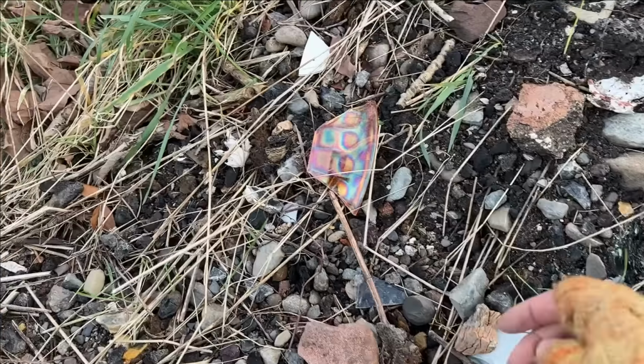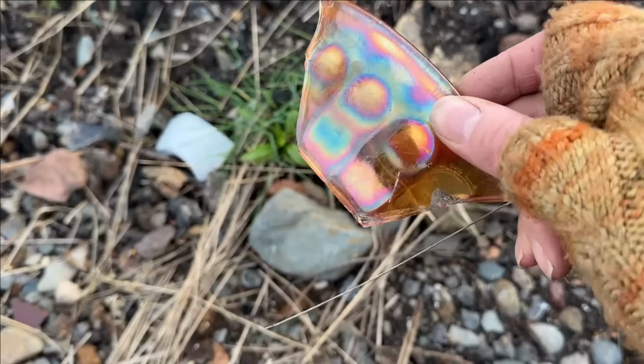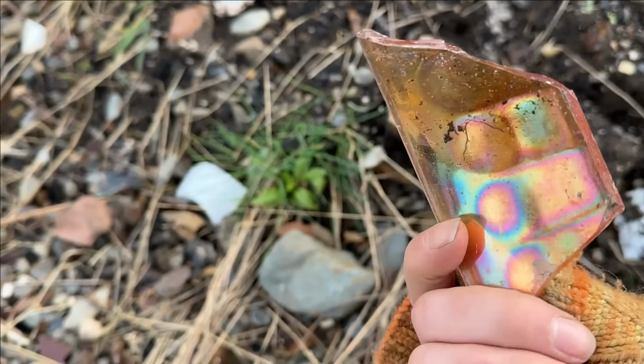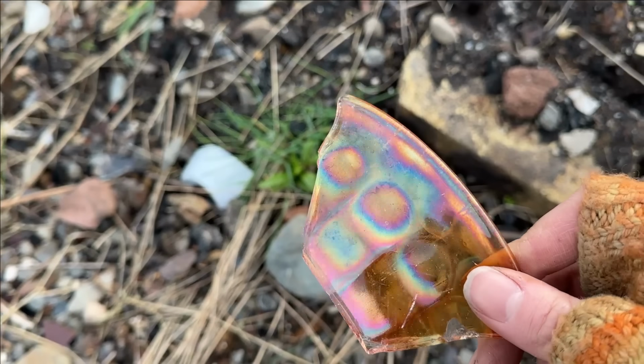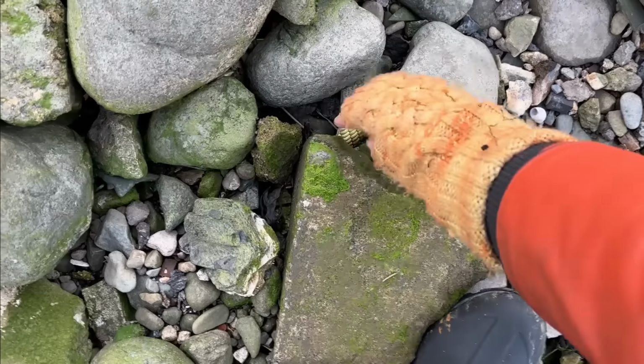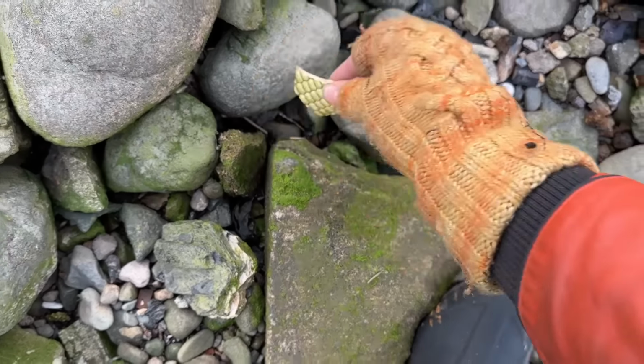And look at that really pretty piece of glass. Look at the colours. Carnival glass, I think. It's beautiful. Oh, look. More sweet corn pottery.